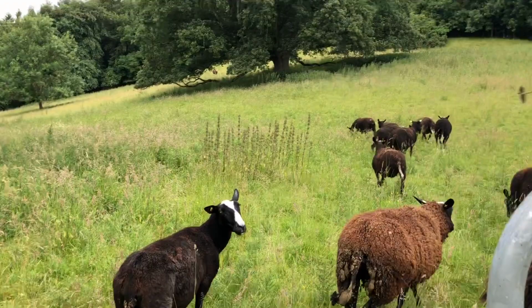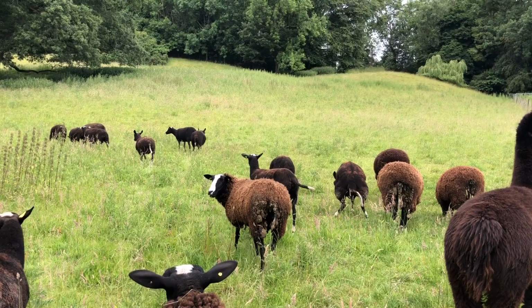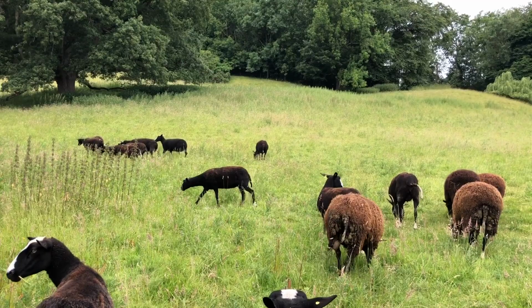The swallow is flying over where the sheep are disturbing the tall grass because it's getting all the food. I don't know if you can see that. Hey, girls!